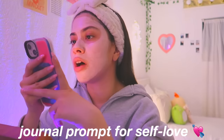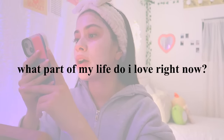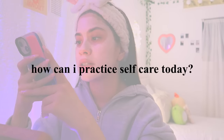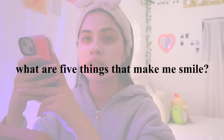I think I'm gonna do this journal prompt for self-love. What is my favorite thing about myself? What part of my life do I love right now? What moment in my life is the happiest memory? What is your favorite part of your body and why? How can I practice self-care today? Who am I most grateful to have in my life? What are 5 things that make me smile?